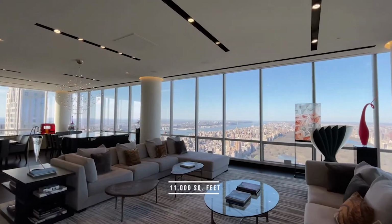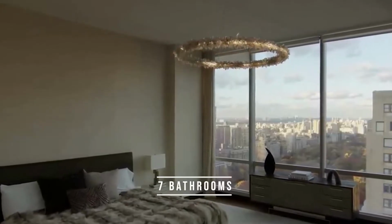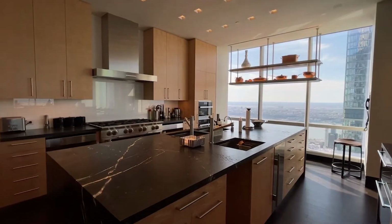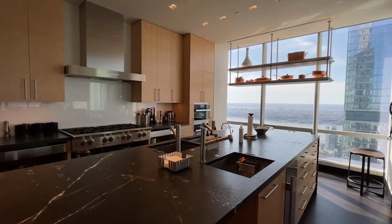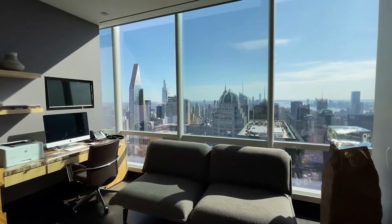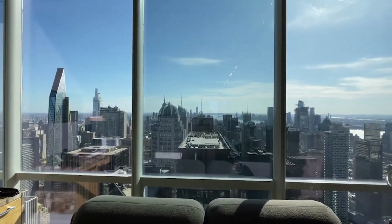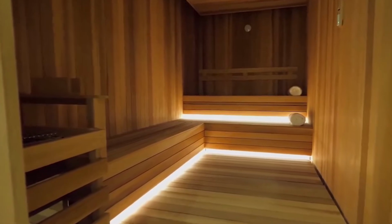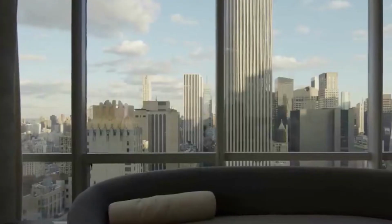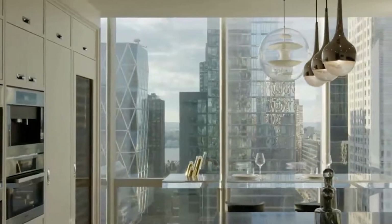With 11,000 square feet of living space, including 6 bedrooms, 7 bathrooms with 2 very necessary powder rooms, a stunning kitchen with 2 dishwashers, 2 stoves, and some unique light fixtures. Of course, these are just some of the nice additions that the wealthy tend to enjoy, including a steam room, a private library, and a private movie theater. The building alone comes with a ton of amenities for the residents.